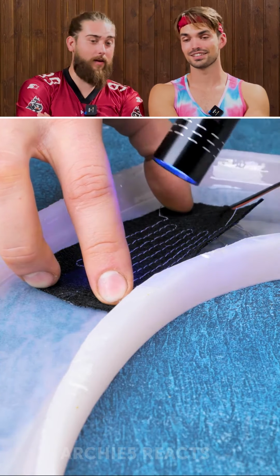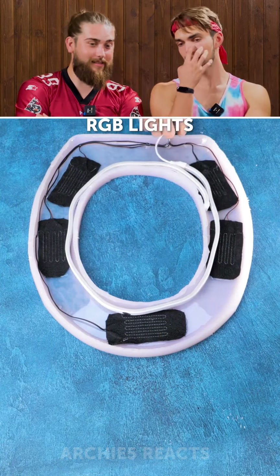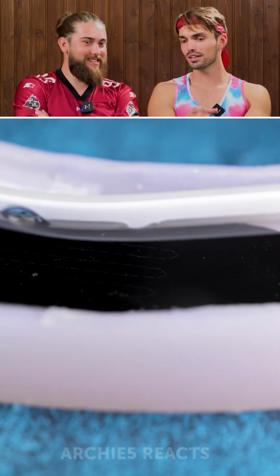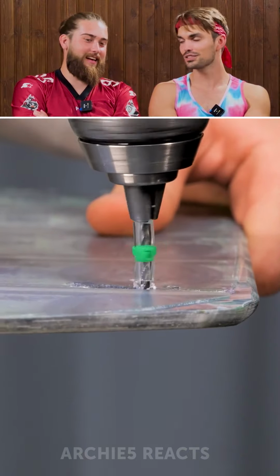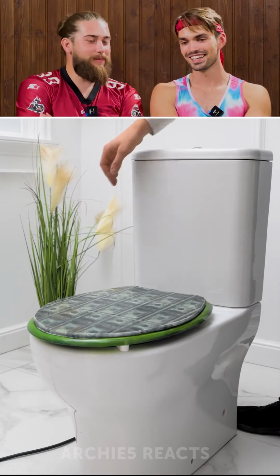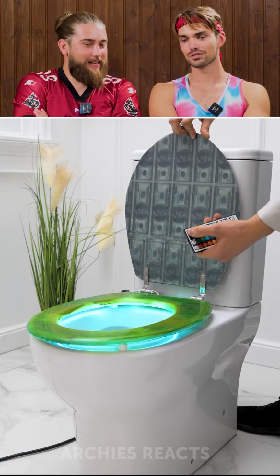A heated toilet to keep your butt warm. Wow. That's counterintuitive to me because normally you don't want a warm toilet seat. Really? Yeah, of course. When someone goes to the bathroom in the shooting position, and then you sit on it and it's warm, that's horrible. If you know that somebody warmed it up before you, of course it's disgusting.